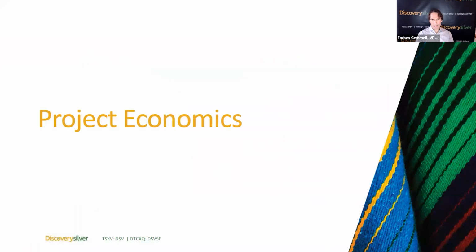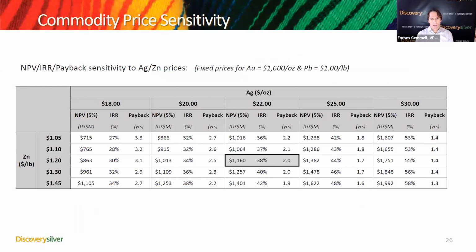So finally, some project economics. So our base case, we're sort of highlighting here in gray, 1.2 billion NPV, 38% IRR. But what's really nice is if you stress test the model and take commodity prices down to a silver price of 18 and a zinc price of $1.05, the NPV is still above 700 million, and the IRR is just shy of 30%. So still very healthy metrics.